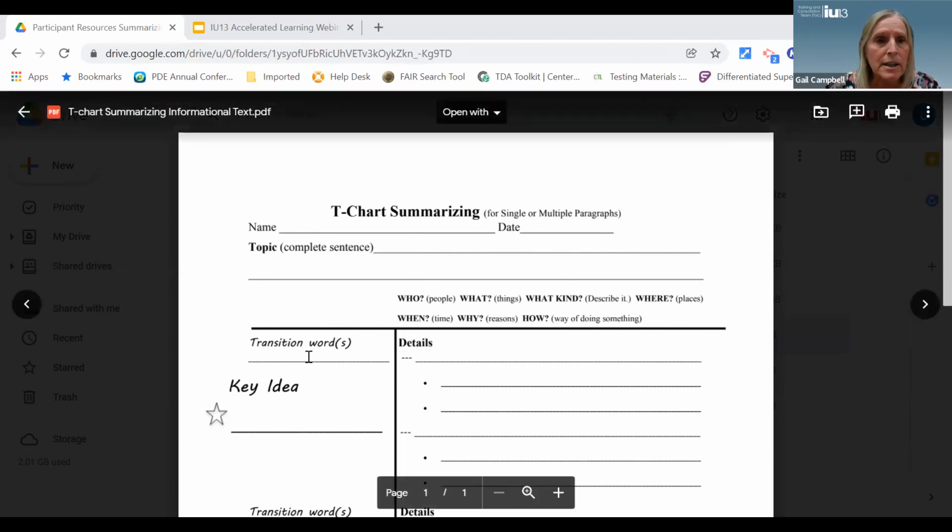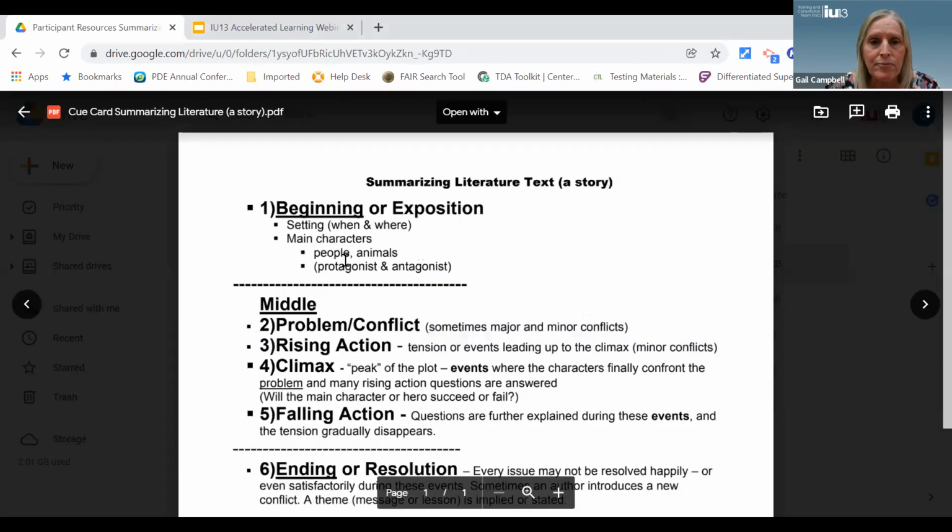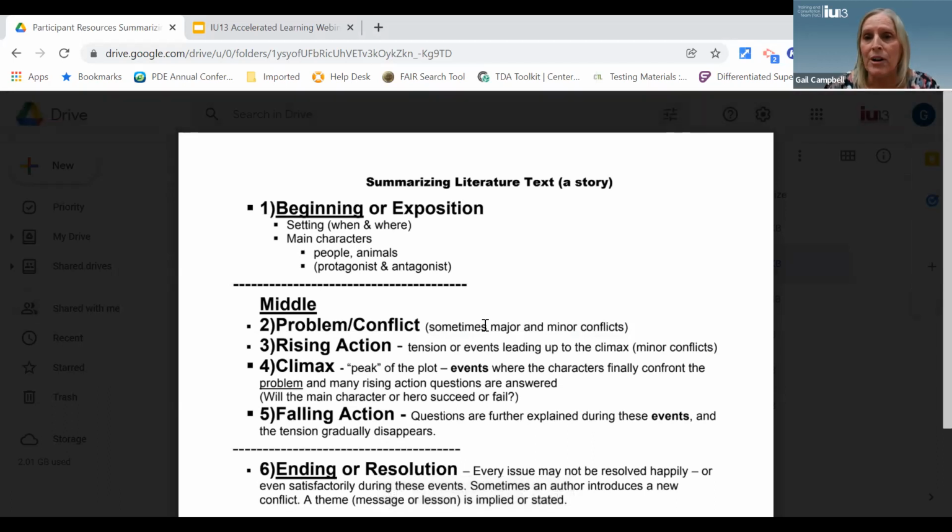All right, let's look at the literature. So again, if we wanted to, as Kristen said about simplifying for the younger kids, how could we simplify this for a younger student or for a struggling learner, so it's not too much information on a page?